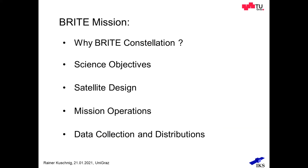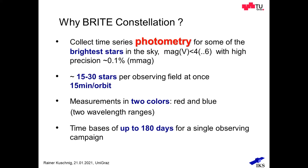With the BRITE mission, again, why BRITE? Scientific objectives, satellite design, mission operations, data collection, distribution. That is what I would like to convey to you over the course of this lecture. Why BRITE? Well, the basic idea comes from the fact that space photometry of stars or in deeper space started definitely with the Hubble mission, and even before, at a high quality. And then other missions came and other requirements showed up. What we eventually really wanted to have is long, high quality photometry of certain objects that we select in the sky.